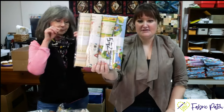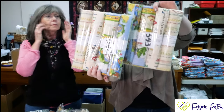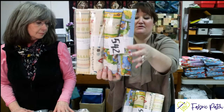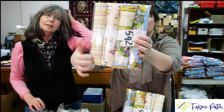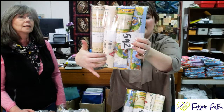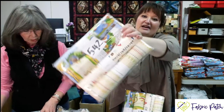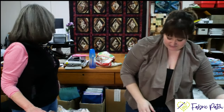542 and 543, they are the same. This is a really cute nursery rhyme one. You've got characters, numbers and alphabet, and little rhymes in here. I don't know if you guys can see that one, but it's super cute.